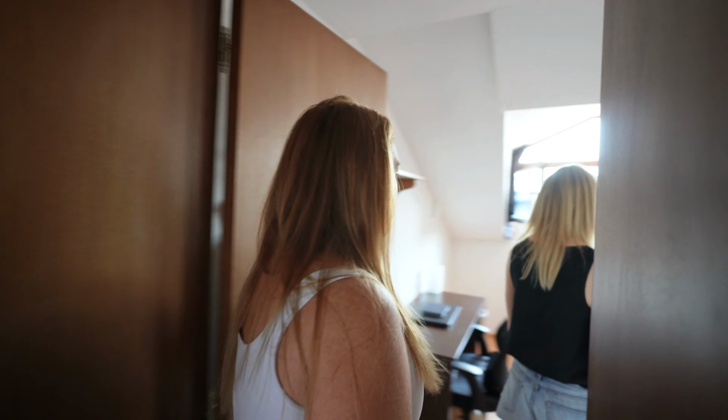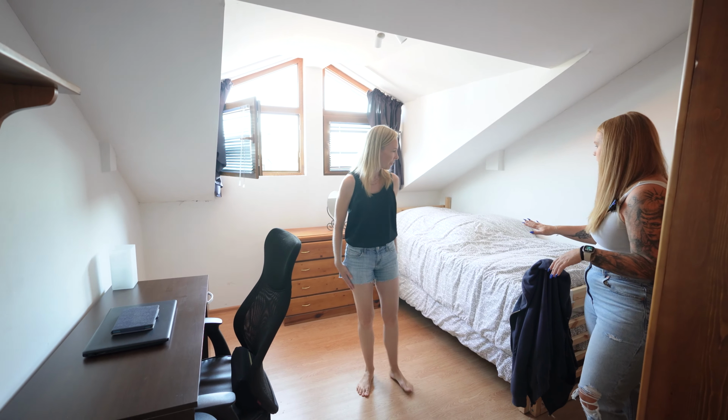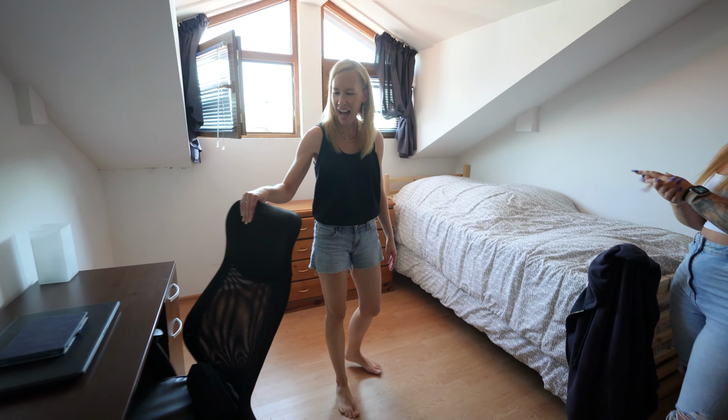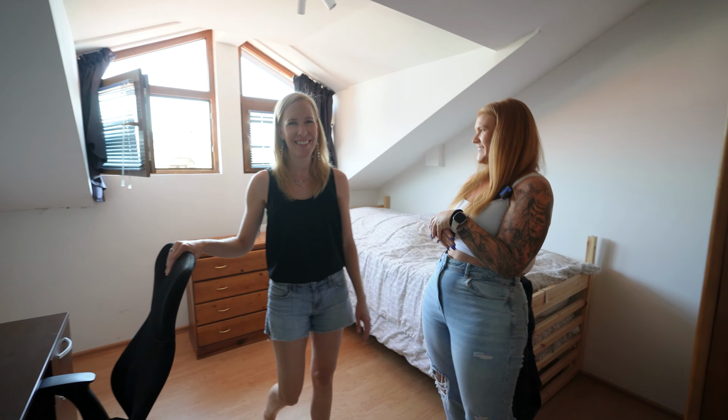Yeah, second bedroom. It doubles as an office. So there's 2 twin beds here, but they have them stacked up so that they could put the desk in and an actual office chair. Oh my God. You know, you don't get those very often. That's amazing. It's a luxury.